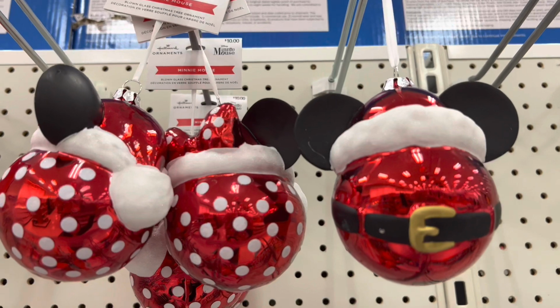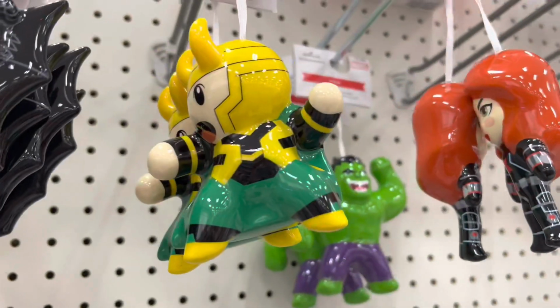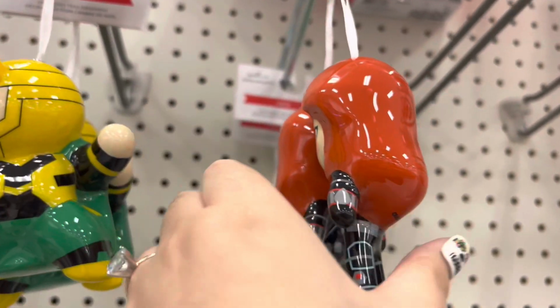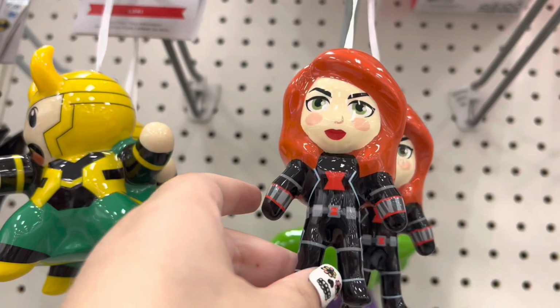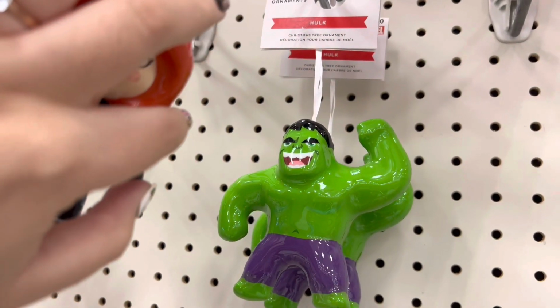I believe the ears were more of a foam rubber material, but I think they're cute. Then they had a Loki bubble ornament and a Black Widow one as well. She looked kind of weird. And then they had a Hulk one right behind her.